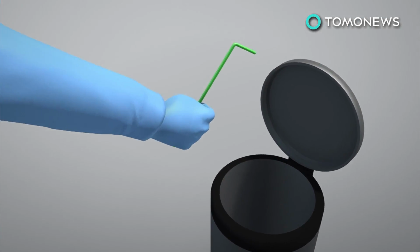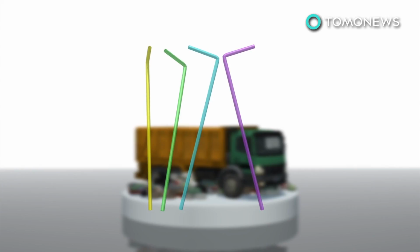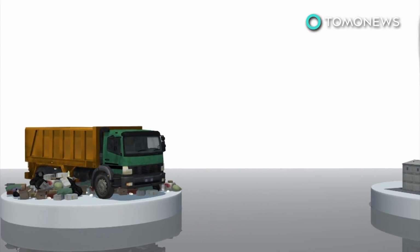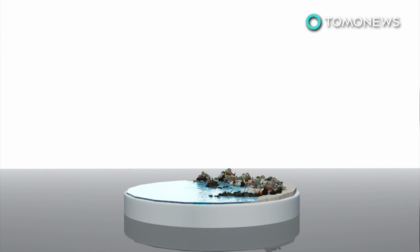In the UK, 8.5 billion plastic straws are used each year. Straws are difficult to recycle and usually end up in landfills or being incinerated, but they are increasingly clogging up waterways and oceans as well.